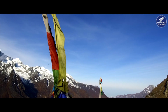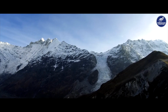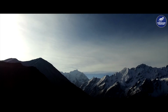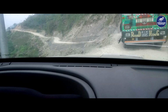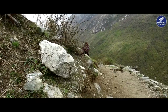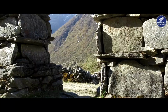Langtang Valley Trek is the perfect option if you are looking for a short, relatively easy trek. It is a great introduction to Himalayan trekking, with the added bonus of breathtaking mountain views from day one. Situated just a day's drive north of Kathmandu, this magnificent trek follows the narrow Langtang Valley, heading up towards the Langtang Glacier and the Tibetan border.